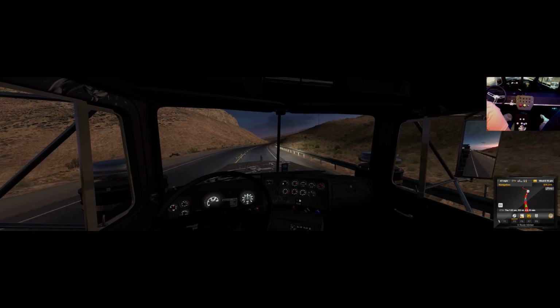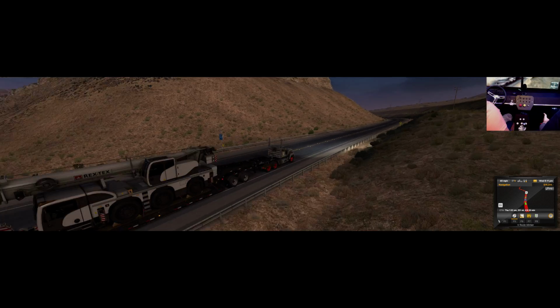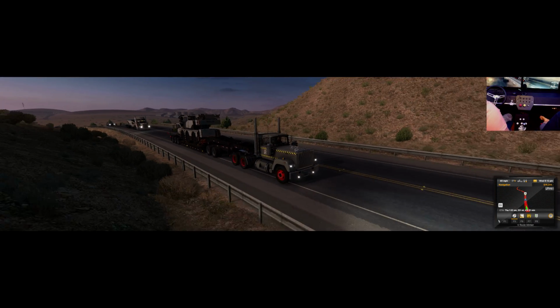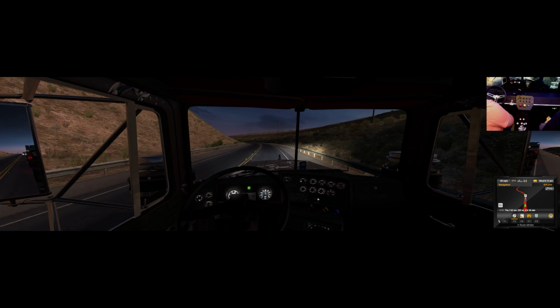Oh, somebody went over there. Just chugging along, about 40 miles an hour. Choo-choo. We got people behind us. Chugging along.